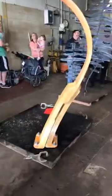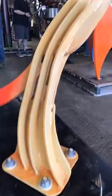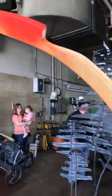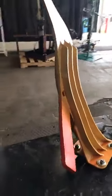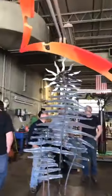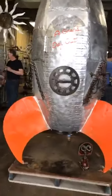This is Team Buzzard's piece, the abstract. Always love the coatings that they put on their pieces. I'm kind of shadowed out here. John Gallo's rocket. A Grand Day Out.